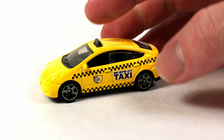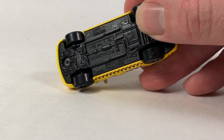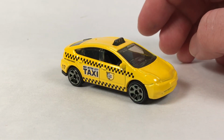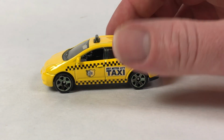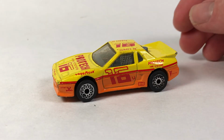So that's pretty cool. He's got some modern stuff in here too. It's not all just vintage stuff. So like this Prius, I think this is a Prius, right? Yeah, Prius Taxi. I think I do have one of these in my collection. This is a recent release. 2015 is the copyright date on the bottom. So that would be the first time they would have put out the Prius, I'm assuming, and then carrying on here. There's your Matchbox Metro City Taxi. That's a newer one.